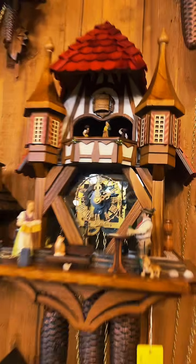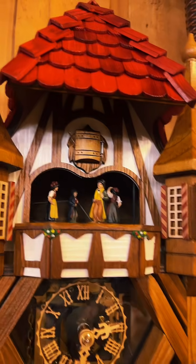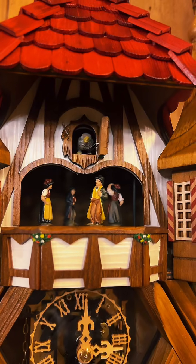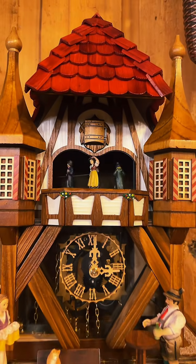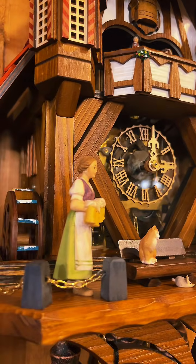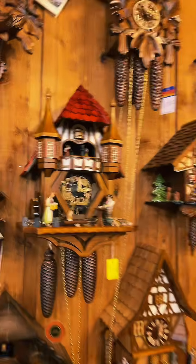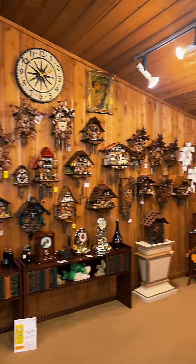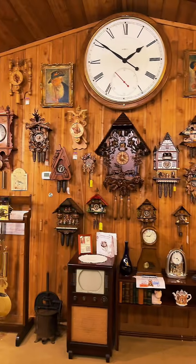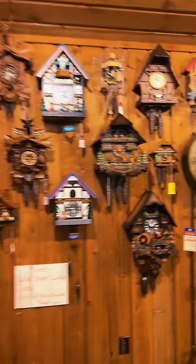Some very intricate ones like this one. You can see the movement inside of it, which I think is pretty cool. Gotta love them. Made in Germany. They have a very large selection. Let me back up here so you can see all of them. There are so many. Pretty close to the most Cuckoo clocks I've ever seen in person. Probably the most Cuckoo clocks I've ever seen in person.